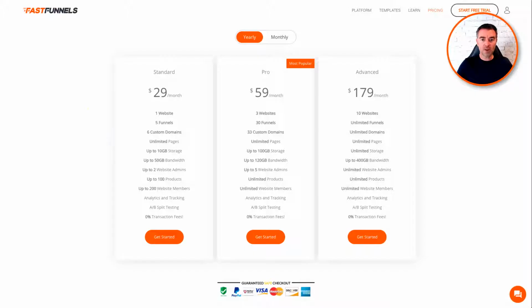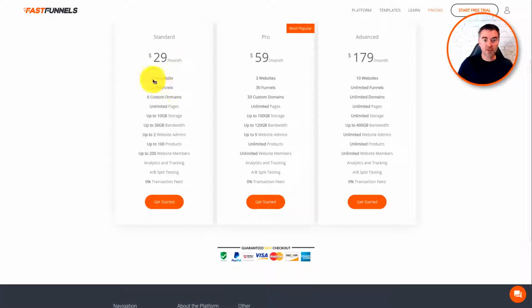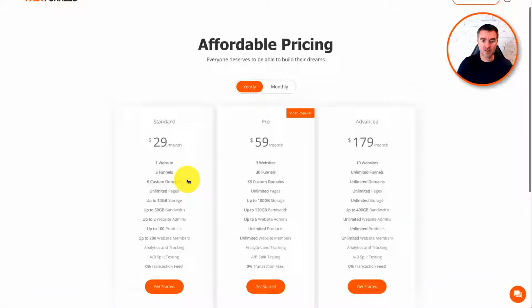And then pricing wise, once you get going, well, you get a website and 5 funnels to drive new business into your photography business. You get 6 custom domains if you did want to have a domain name separate for each, but you're probably going to want them all under your main website. Unlimited pages, up to 10 gigabytes of storage, 50 gig of bandwidth. You can have 2 people administer your website and up to 100 products to sell on your site. And then you're going to get analytics, tracking, A/B split testing, and no transaction fees or anything silly like that.